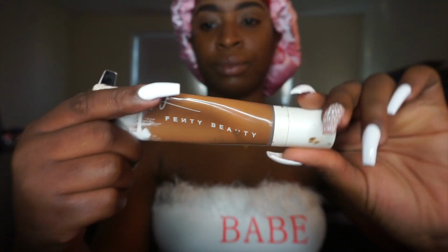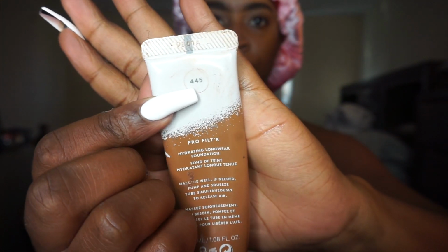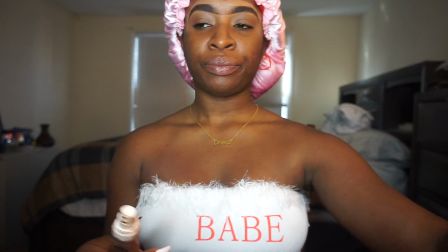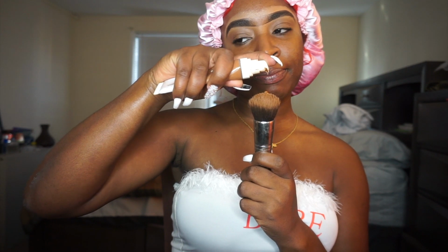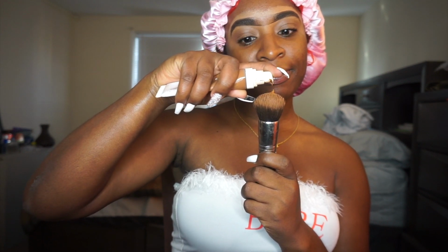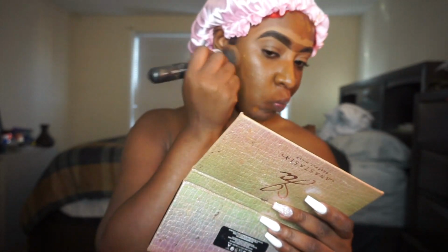Now I'm going to my Fenty Beauty Hydrating Foundation. My favorite foundation ever. My shade is 445. The reason why I love this foundation is because I love a dewy look, even though I have oily combination skin. I don't like a matte look. But with this foundation line, they actually made more shades, so I found the perfect shade for me. Like this shade right now in the winter is my shade.